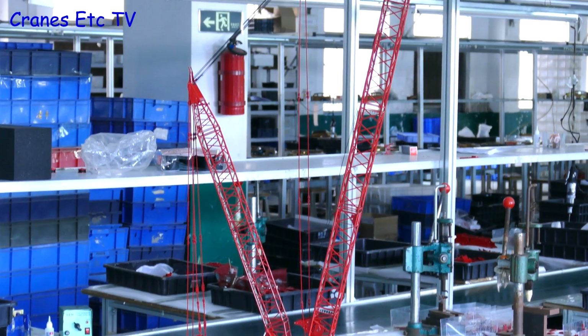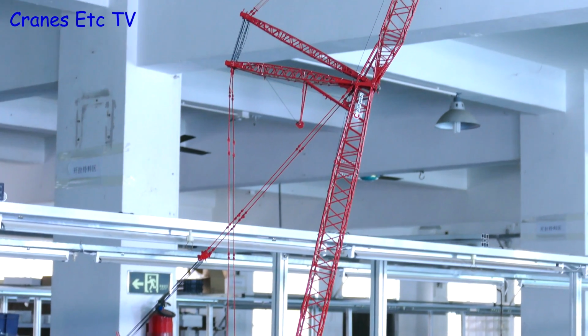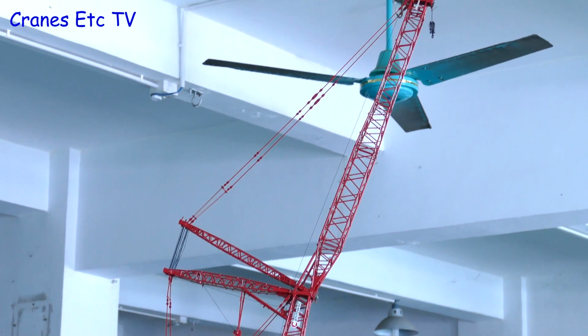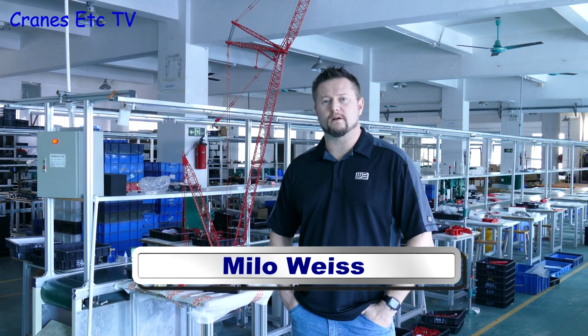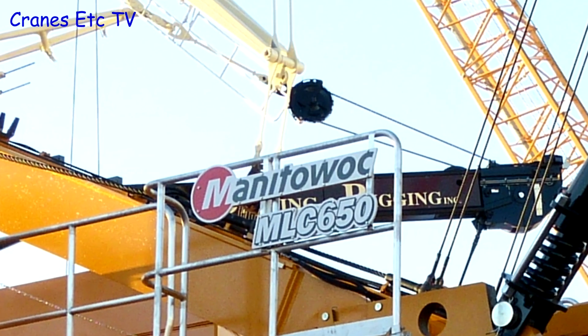Models in production during the Cranes etc. visit to China include two new Manitowoc crawler cranes. These are being produced by Towsley's and engineered by Weiss Brothers. ConExpo 2014, Manitowoc comes out with the MLC brand of models: the MLC 165, the MLC 300, and the MLC 650.